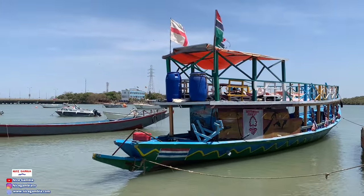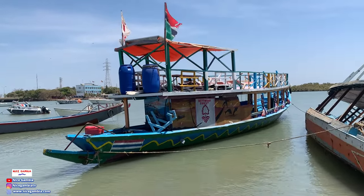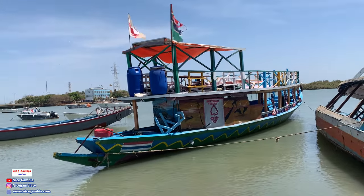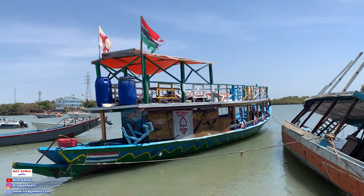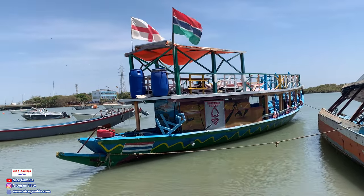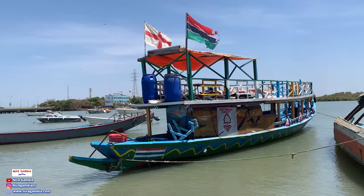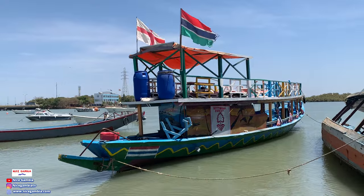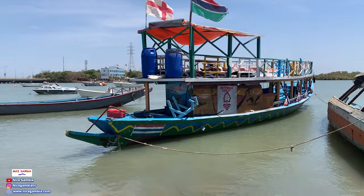Doctor, how do you see this boat? This boat is very lovely. And she is also very large. The size is different from other boats. When you see the size, you know that it can carry more passengers. And there are beds on the boat where you can lie down. I can see it's very comfortable. And it's a locally made boat, made out of wood, right? Yeah, made of wood. And the most important thing, we have the Gambia flag on it. Yeah, and the flag of England. There are two flags on it.